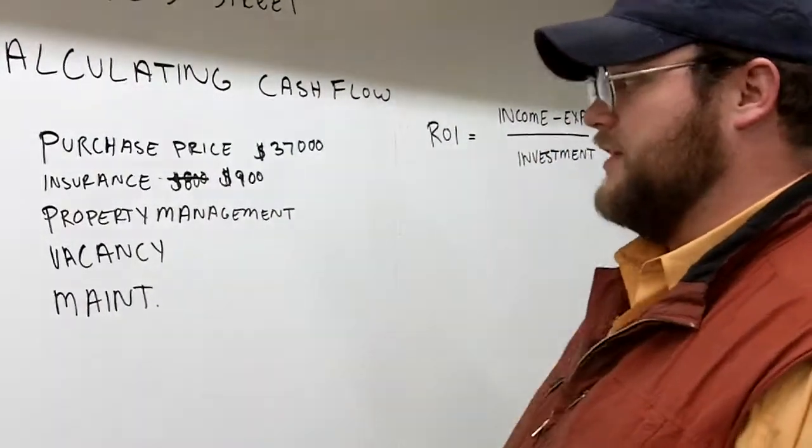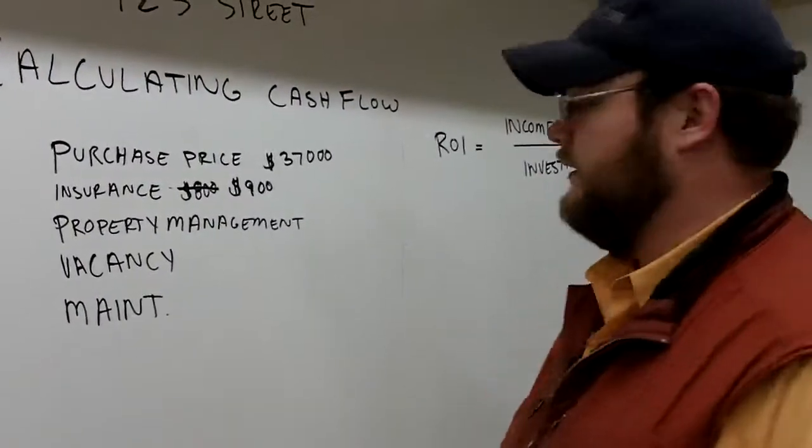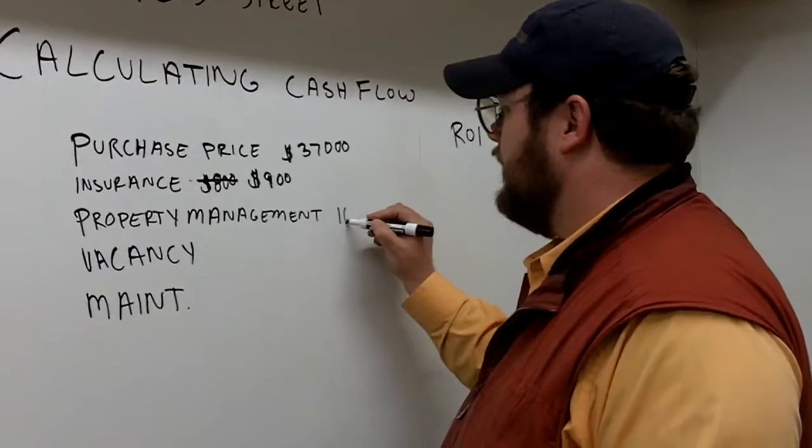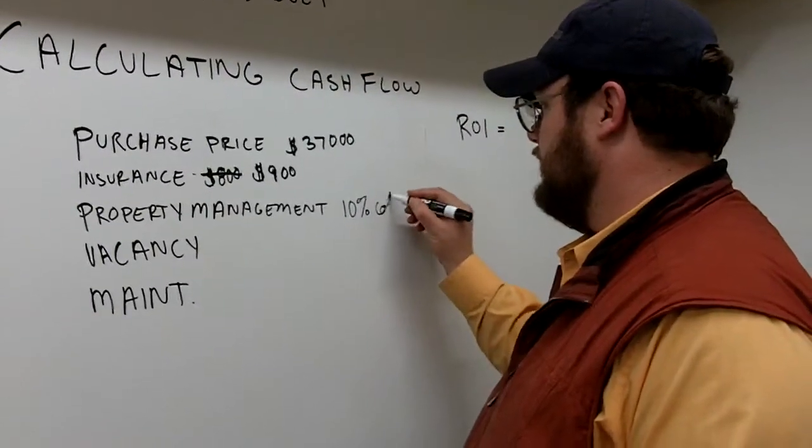Obviously, we have some property management too. This varies, but generally it's 7 to 10%. In my case, my guy charges me 10% of collected rent.